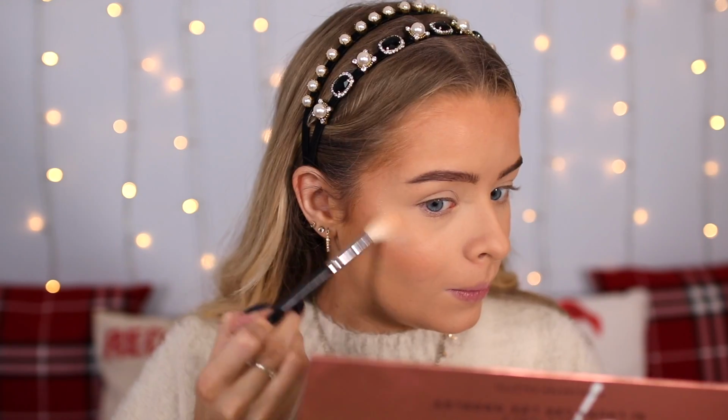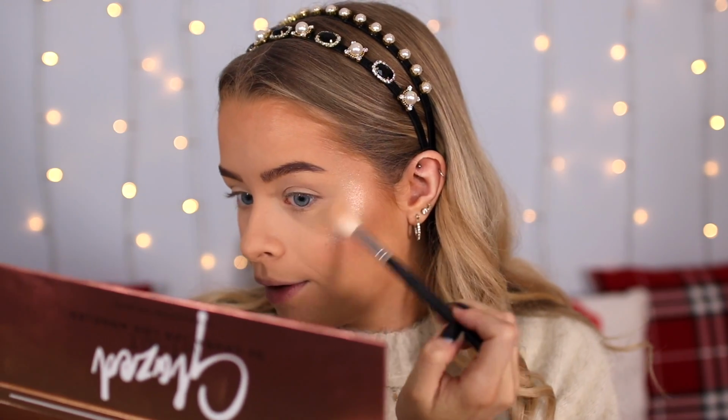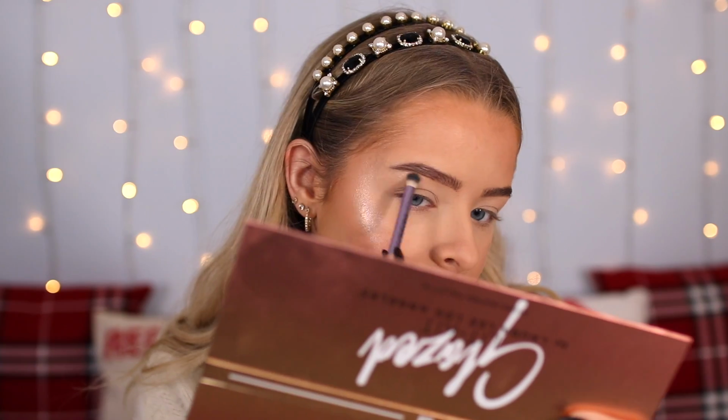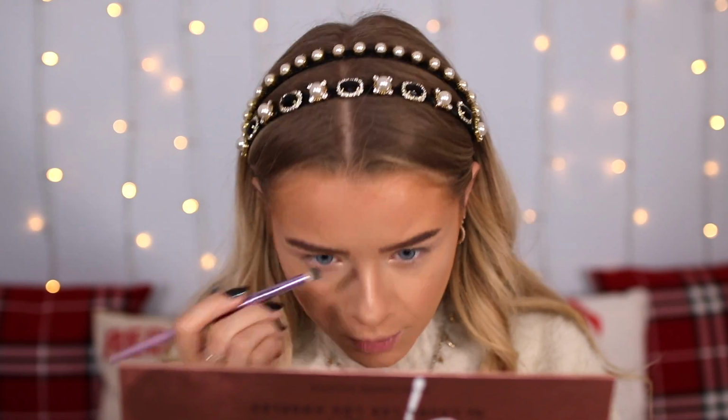Even in this palette, I think I can only really make use of this shade because these are quite dark, but oh my god, they feel unreal. They feel so nice. So I'm taking the shade Diamonds. Ooh. Okay. Oh wow. Okay, that is intense. You definitely don't need a lot on your brush. The formula almost feels like cream. Like, it's quite a thick powder. Does that make any sort of sense?